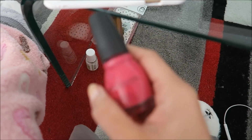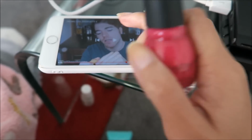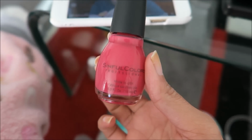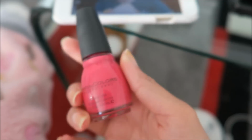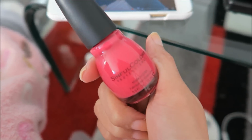I'm going to paint my nails. I'm watching Shane Dawson this time. And I will be painting my nails with this shade. This one is from Sinful Colors. Again, yung binigay sa akin ni Lorena. And this is in the shade Feeling Great. Ito yung paborito ni Dan sa mga binigay niya sa akin. So, I'm gonna wear this.